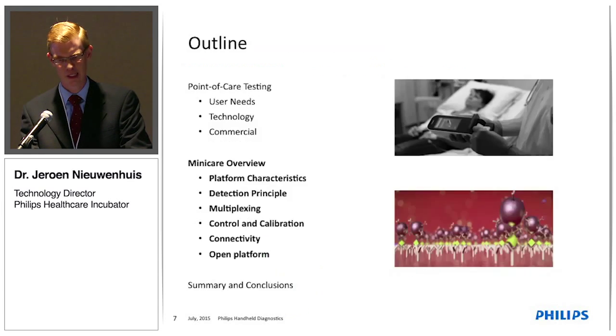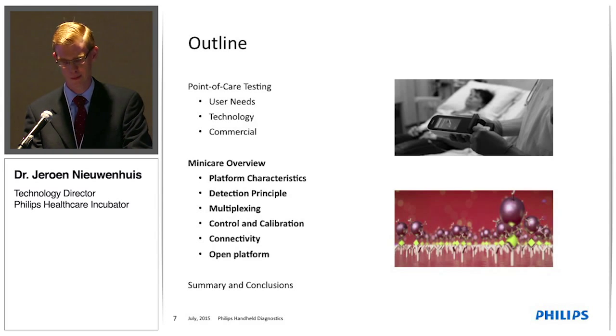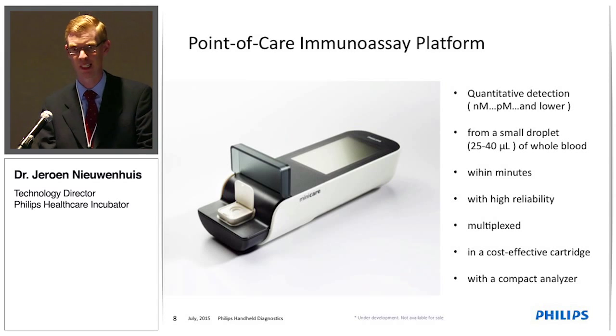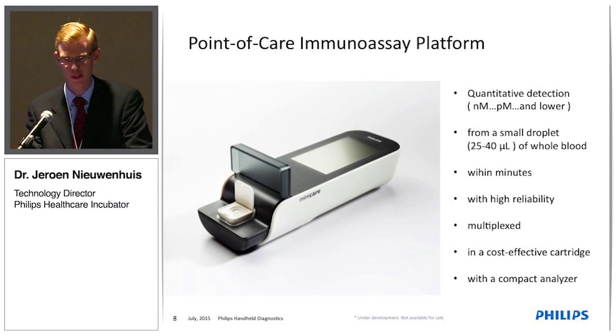So after outlining some of these challenges, I would now like to go in a bit more detail to our Minicare system and explain how we try to address these challenges in the way we designed the system. The system that we designed is depicted on the left. It's a handheld device, or at least the dimensions are handheld, although in practice nobody holds a system in their hands for 5 minutes while waiting for the results. So in practice you see that they typically put it on a tabletop while the assay is running. It can do quantitative detection in the nanomolar, picomolar range, but also sub-picomolar range for some of the more sensitive assays.